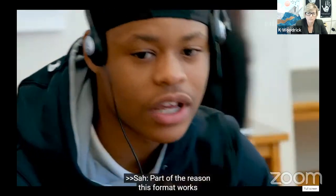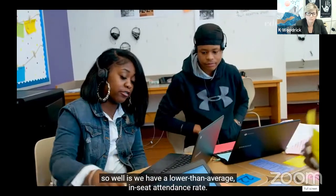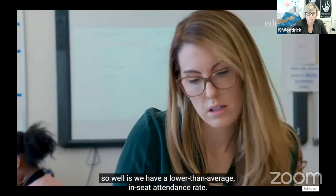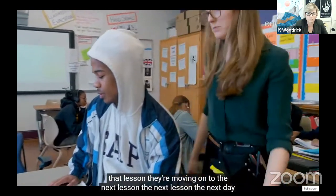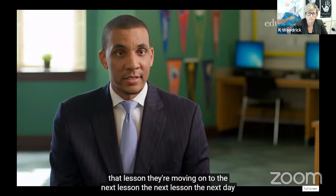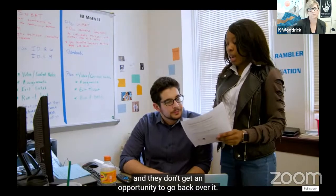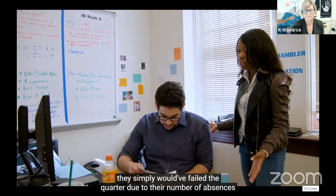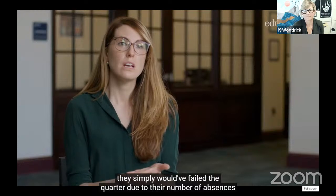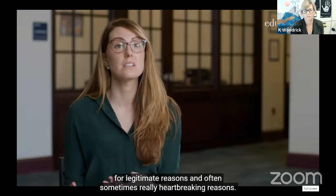Part of the reason this format works so well is we have a lower than average in-seat attendance rate. In a traditional format, once the teacher delivers that lesson, they're moving on to the next lesson the next day, and they don't get an opportunity to go back over it. I've had students who, sadly, in a traditional classroom, they simply would have failed the quarter due to their number of absences for legitimate reasons and often sometimes really heartbreaking reasons.